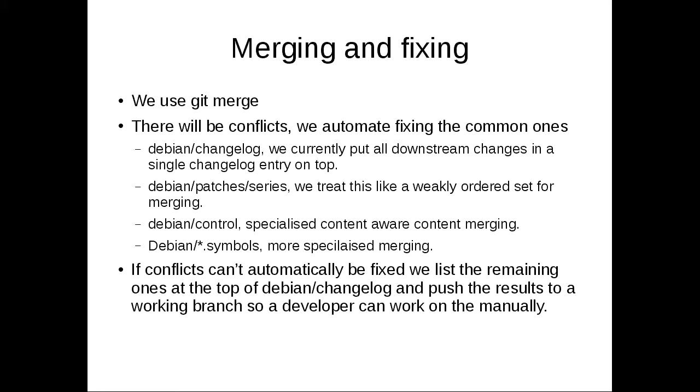debian/patches/series also fails quite often. Not always, but basically, from a merging point of view, we treat that like a weakly ordered set. We'd like to preserve order, but we don't fail if we can't preserve order.